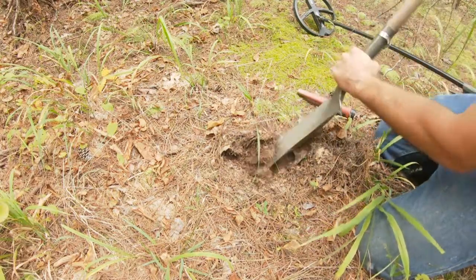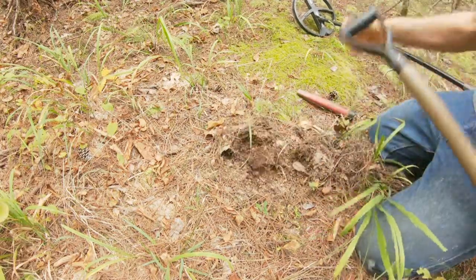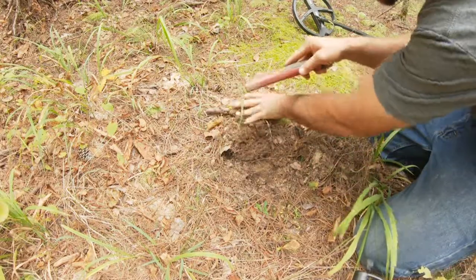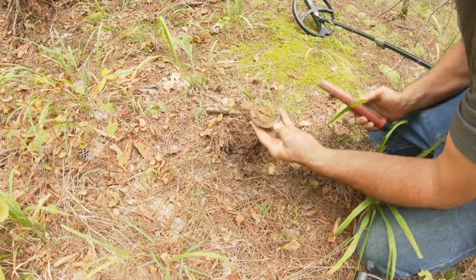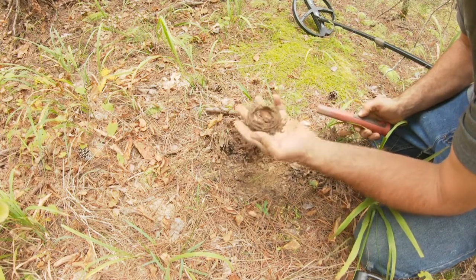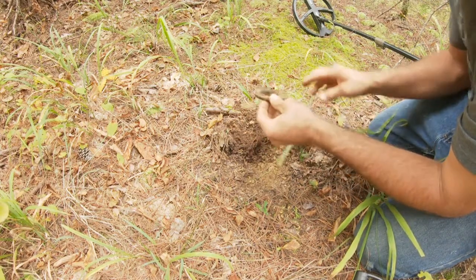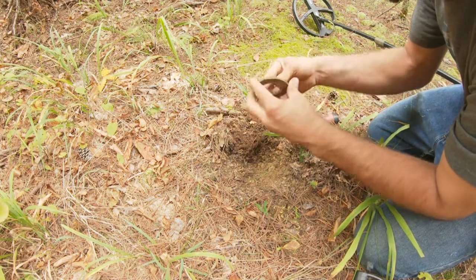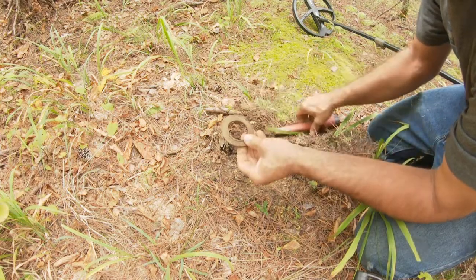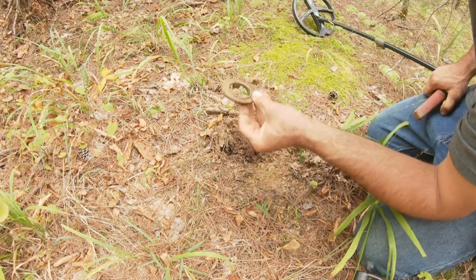Last time I had a signal like that, it was a quarter. Guess we'll see if it's another one. No. That's a big quarter. I found one of these a while ago. I think they're lockout hubs or something on a four-wheel drive truck.